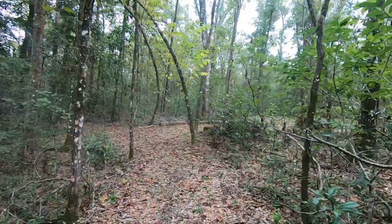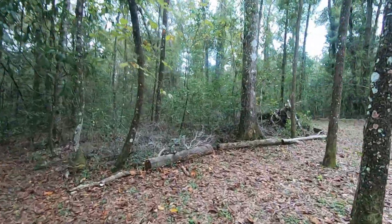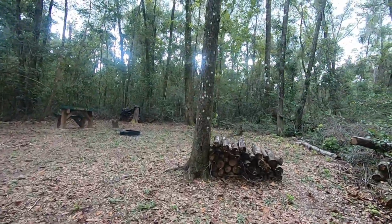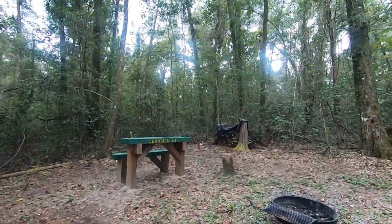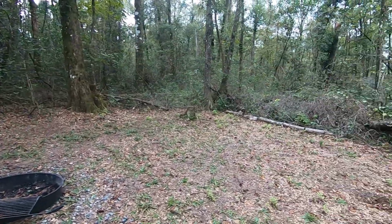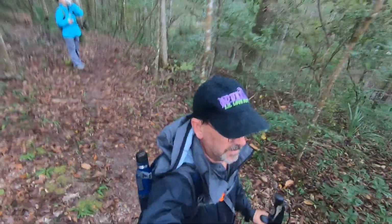Oh, here it is back here. Oh, this is nice. Very nice. We got probably somebody stacked firewood already. Got a little table and bench up here, more firewood over there, nice fire ring. And this might be where we hike in later this winter and stay the night.